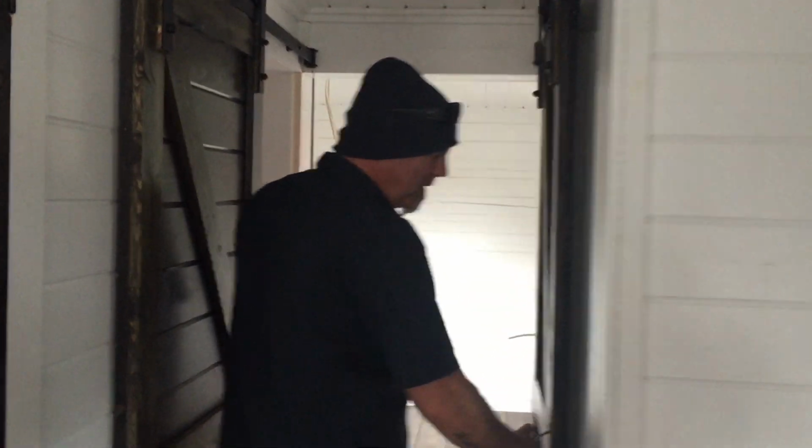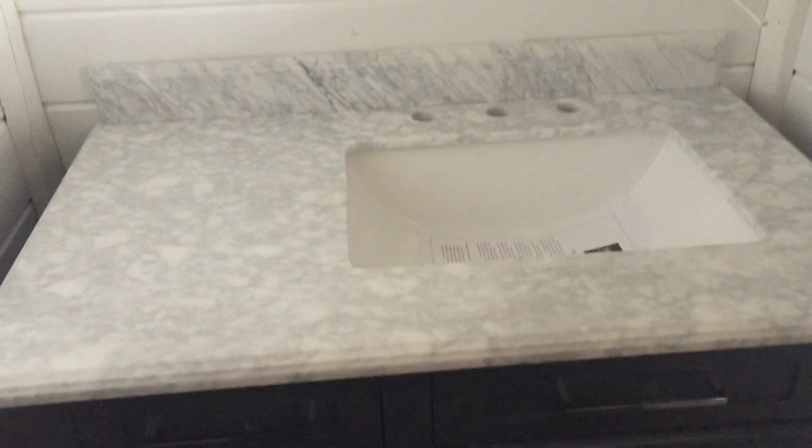You got a closet space here. Got our barn door. Got our bathroom in here. Now, this customer actually brought their sink and their pedestal here. That's nice. That's gonna look really good.